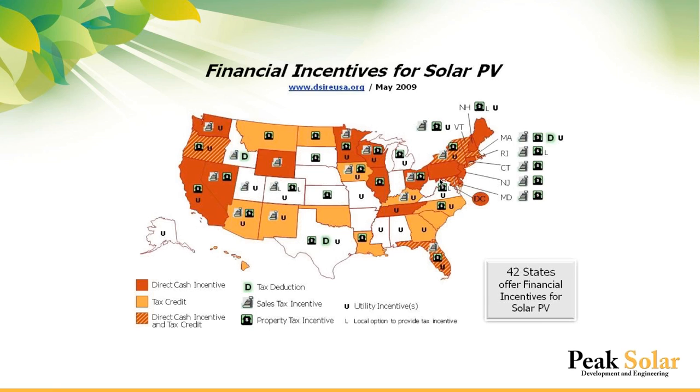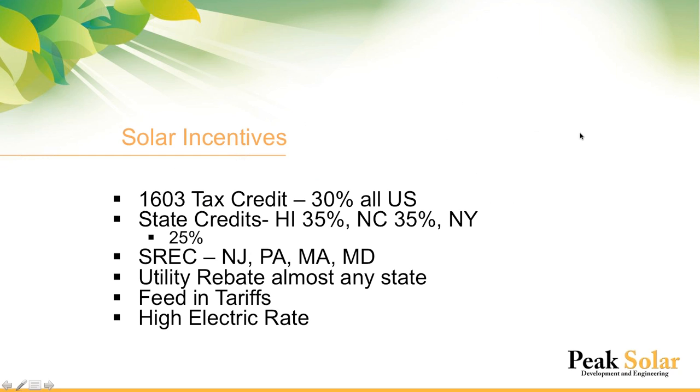Now, this is an example of the financial incentive payback map. Now that we've talked about the solar product and such, how do you pay for it? How do you get your money and your payback? Now, the first bullet point there is a government regulation called 1603. This is a tax credit that basically every person in the United States is allowed to take, and it's a 30% tax credit. If you have a corporation, you can pass it down from your corporation to your personal income. You could use it at your company. So it is a very important part of the payback system.